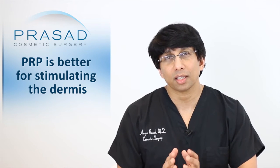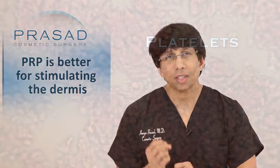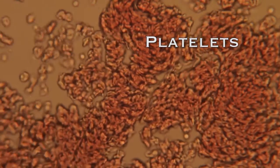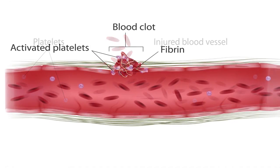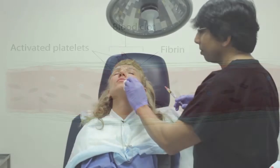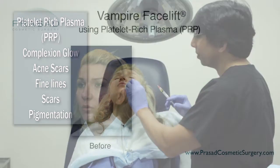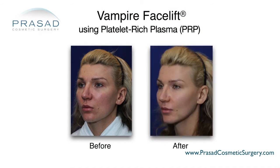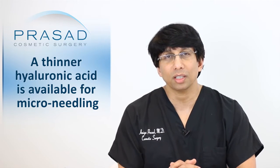But if you are doing something that is stimulating the dermis, the wound healing material that is concentrated in platelet-rich plasma will probably stimulate more of a collagen response, a healthy skin healing response, if you're applying it from the top in comparison to hyaluronic acid. Hyaluronic acid is not necessarily the same as Juvederm in terms of its thickness, but there are manufacturers who offer a hyaluronic acid topical to be combined with microneedling.